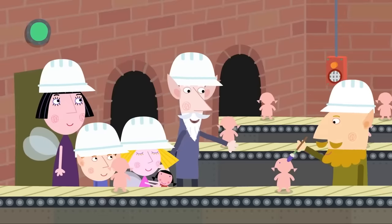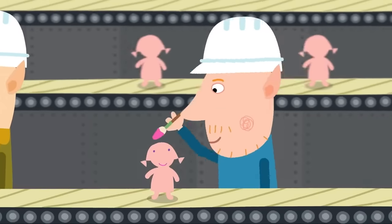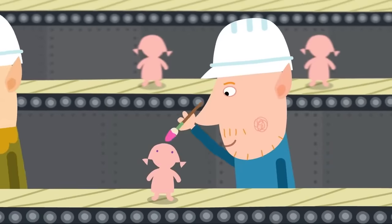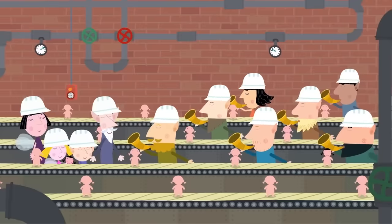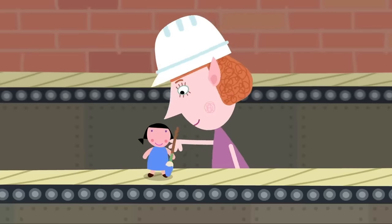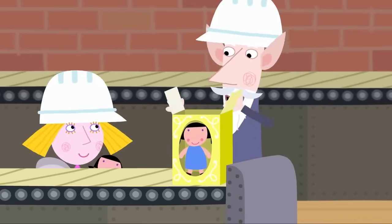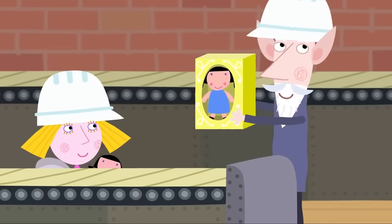Every elf has their bit to paint. One paints the eyes, another the mouth, and another the hair. Amazing! I thought it would be all done by machine. No, we do it all by hand. It looks such hard work. Elves like hard work, and we're elves! Well, thank goodness I'm a fairy. Shush, Nanny! Once the dress is painted, the doll goes through to the dryer. And then it's packed, ready for delivery. And here we are, the finished doll. A perfect example of elf workmanship.